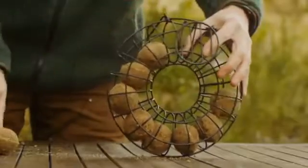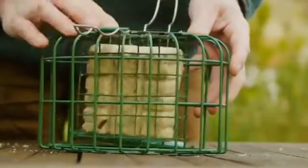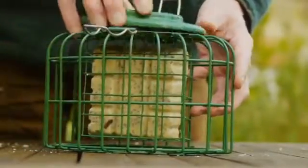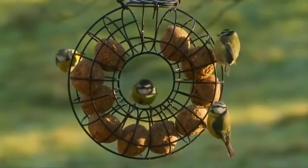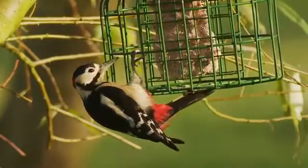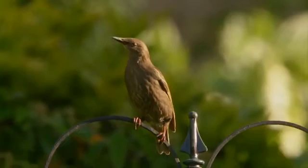Suet balls and suet blocks are easy to feed and just go into purpose-made cages like these. All the different species of tit love suet blocks and balls. Plus great spotted woodpecker and, not forgetting the rather underloved starling.